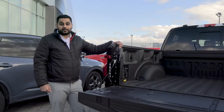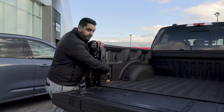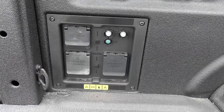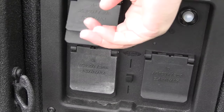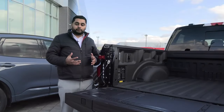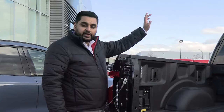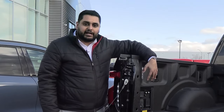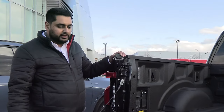So the Lightning is also capable of a 9.6 kilowatt generator, which Ford calls the Pro Power Onboard. As you can see here, we have 4 120 volt outlets. We have one 240 volt outlet here as well. So we have in total 11 outlets in the F-150 Lightning, 4 being in the Mega Frunk, 5 in the back here in the bed, and 2 inside the truck, which is pretty cool.